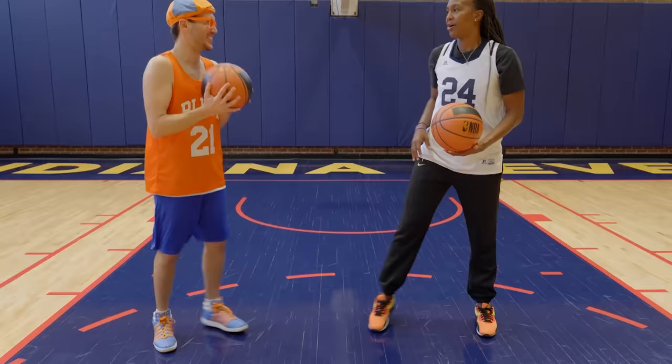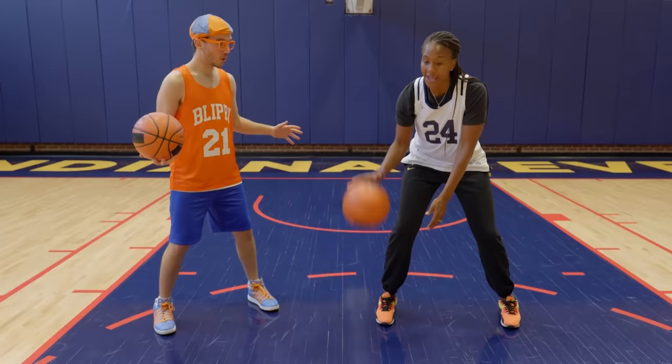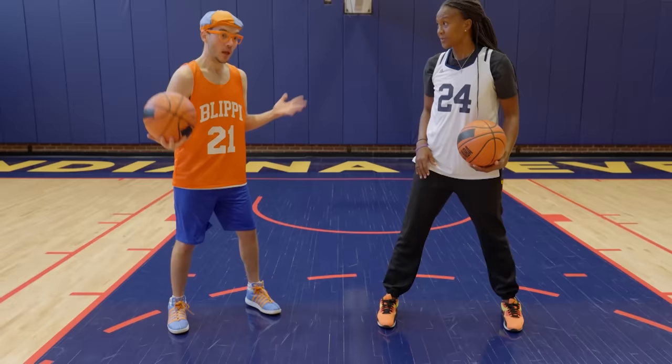Love dribbling. You want to try something a little bit fancy? Yeah. Let's try something really fancy. All right. We're going to do this really fast, but we're going to do a crossover. So we're not going to just keep it in one hand. We're going to go from one hand to the other hand, other hand, other hand. Okay. We'll try it five times. Here we go. Ready? One, two, four, five. Good job, Blippi. Whoa! Dribbling is so fun.